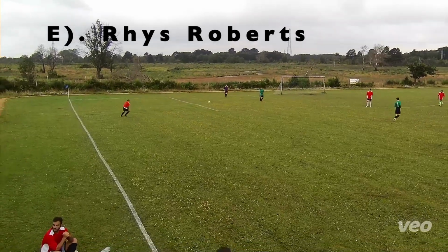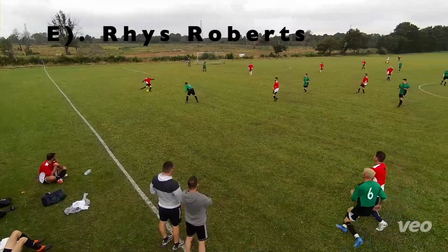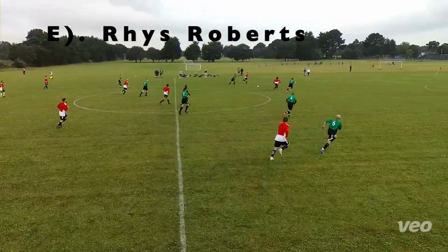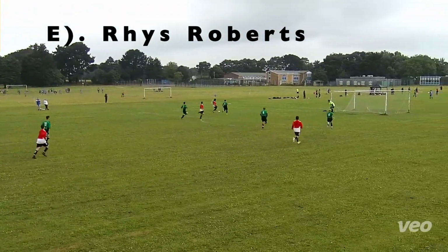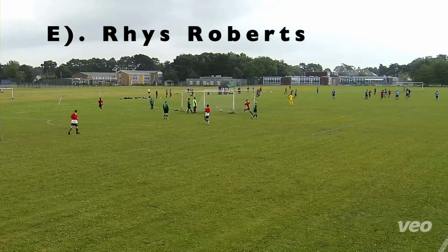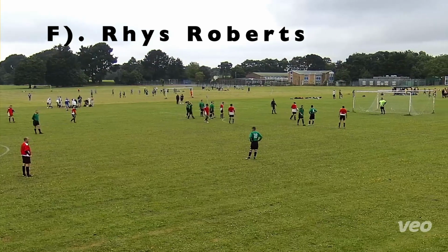Goal E, Rhys Roberts. Lee Myers on the ball again. Plays it through. Niall plays in Yusuf. He's driving. Rhys has made the run into the box. Yusuf plays him in. Great run from Rhys Roberts. Goal E, Rhys Roberts.